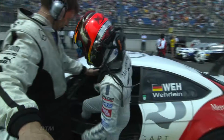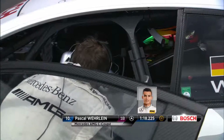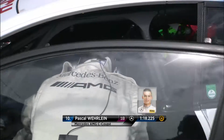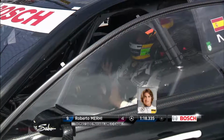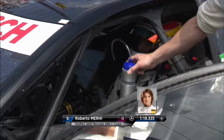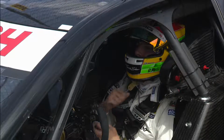Let's check out the top 10. Climbing aboard Pascal Wehrlein, the former Formula 3 driver, elevated to the team just before the start of the season when Ralf Schumacher decided not to continue, and he had qualified in an excellent 10th place. 1 spot ahead of him, the Spanish driver Roberto Merri, now in his 2nd season of the DTM. Yeah, Merri only has a single point so far this season.